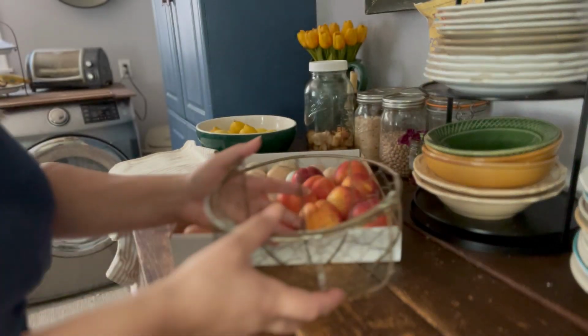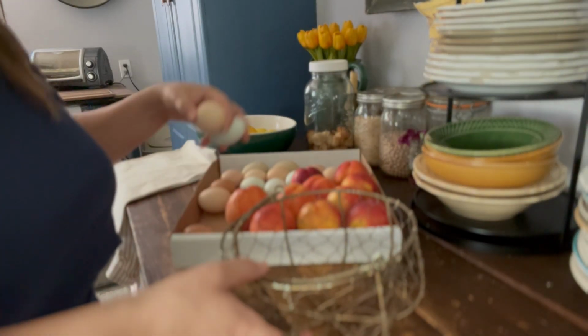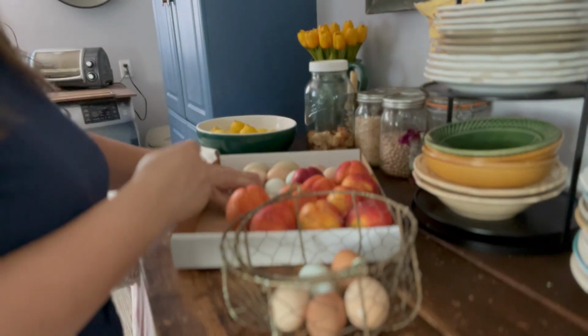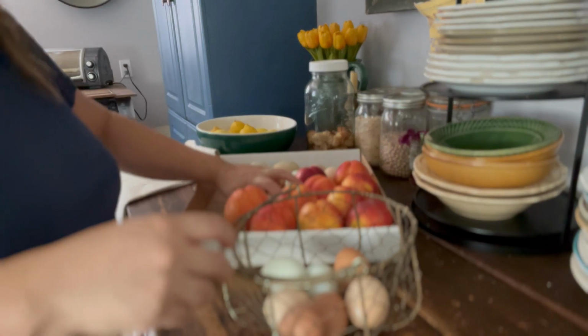I went ahead and straightened up the bathroom, cleaned the breakfast dishes, and got my little Roomba going. And now I'm going to put away these eggs and the nectarines, which I love to leave out because I think they're pretty.